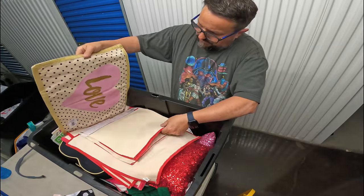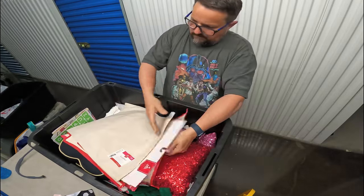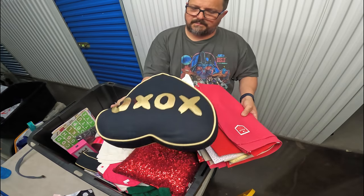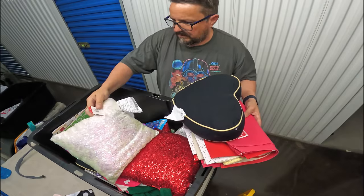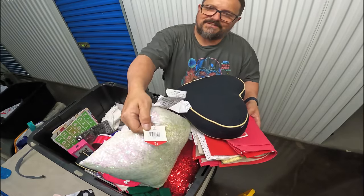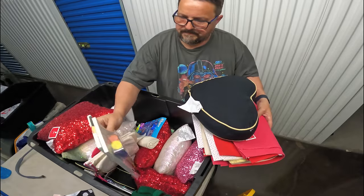Got some placemats here, love. Some brand new table runners, brand new. Yeah, those are cool. That's neat too, a little throw pillow. There's a little bit better stuff in here. Another brand new throw pillow. $5 brand new though, but whatever. We'll probably get $2 in Stockton.